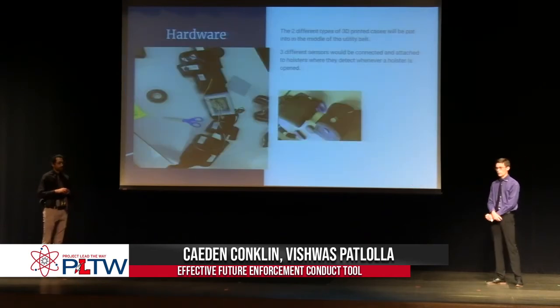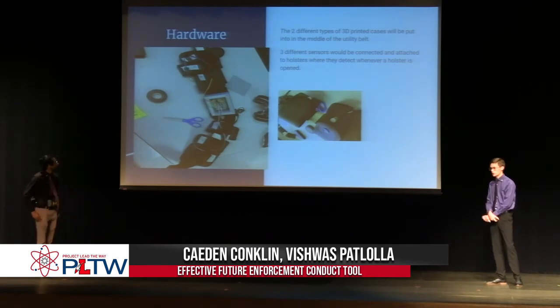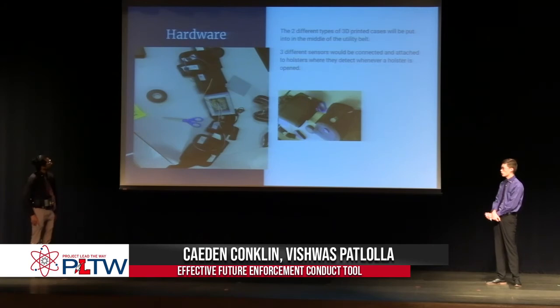For the hardware part of it, as Fish was saying, we had two different designs for the casing itself. One would be a magnet case and the other would be a clip case. And as Fish was stating, right now we have it on the police belt itself, but it could be placed anywhere on the uniform to best fit an officer's needs.